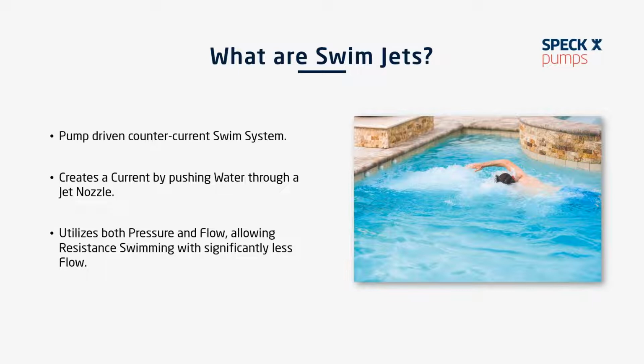Now, by having a nozzle and creating a current that way, you do things a bit differently. You don't need all flow. If you have a flow-based system, you need an absolute ton of water to have somebody swim against. If you do this with jets, you can utilize flow and pressure. And that means you can get away with a good deal less flow. Now, the weakest system that we recommend is still 400 gallons per minute, but it's significantly less than you would have from an endless pool.